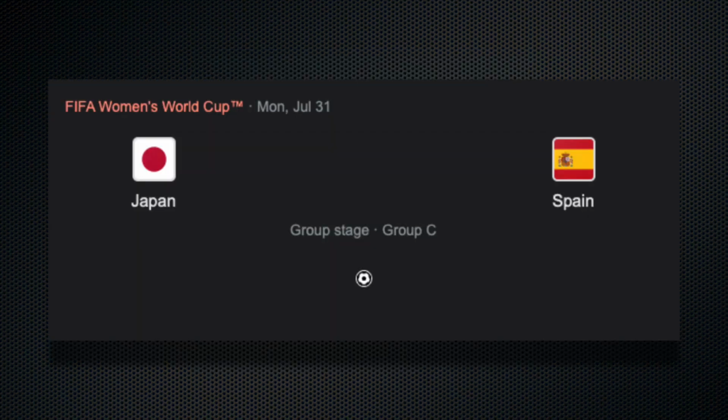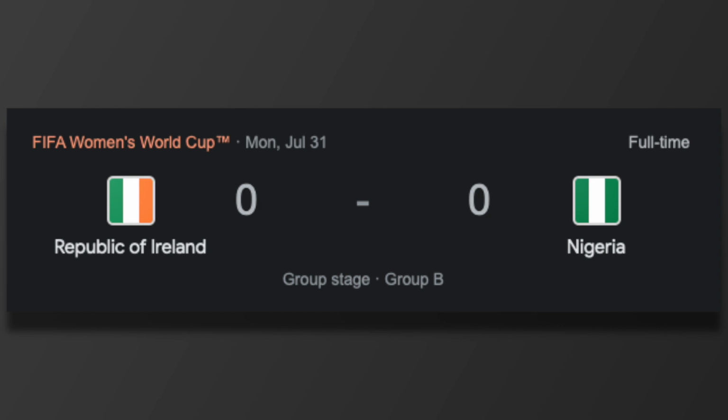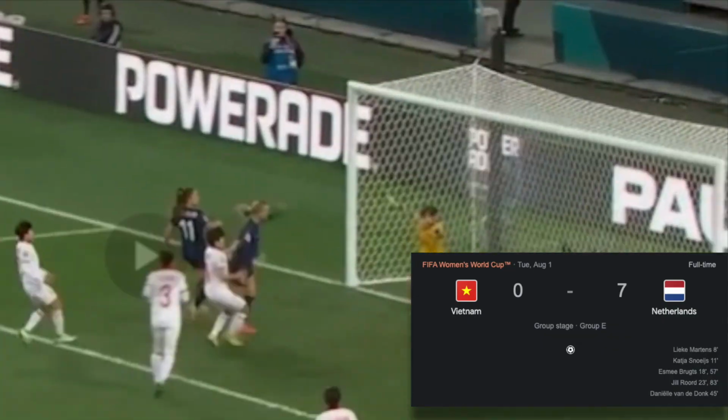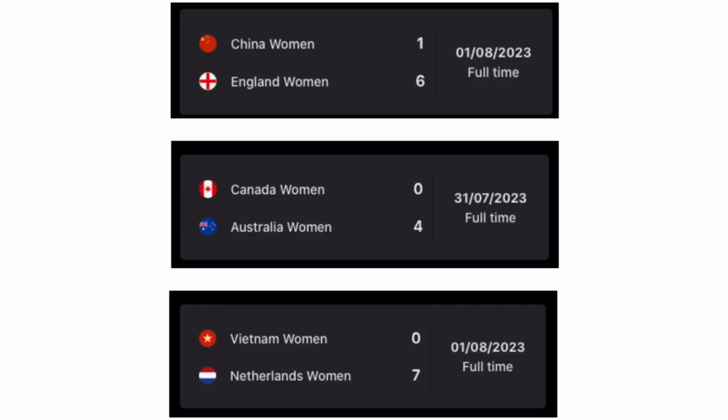Next was a match between the two Group C heavyweights to see who would come out topping the group, and that was surprisingly lopsided. Moving on, a draw that saw Nigeria advance to the knockouts while Ireland escaped without a single win. Following this. That sure was a load of goals.